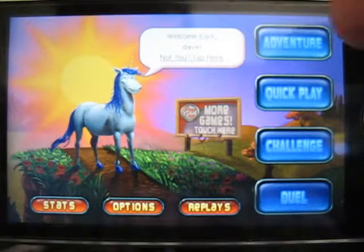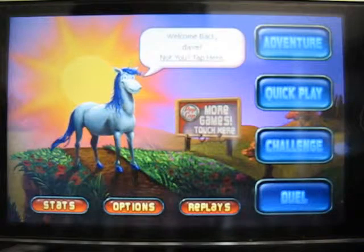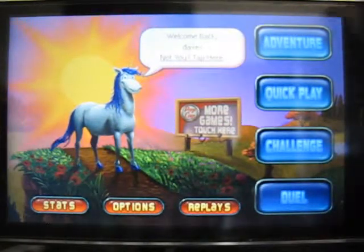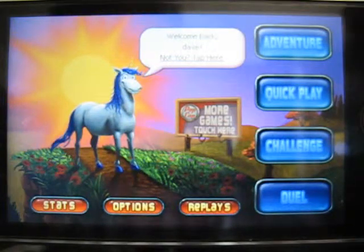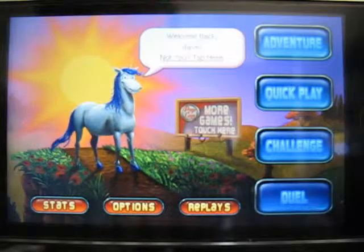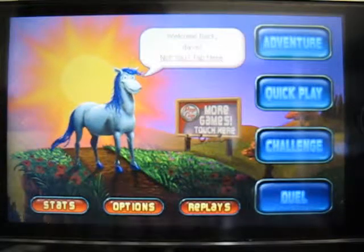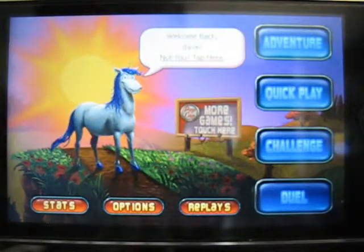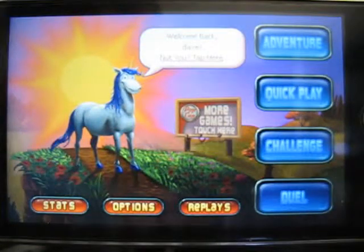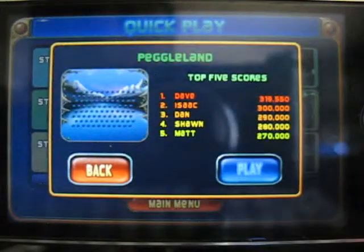Then we've got Adventure, just here. This is starting the game at level 1, working your way through each of the worlds. Once you've finished, you can use Quick Play, which is like a level select, so you can go back and replay the early levels with characters you've unlocked late in the game to try and break your high scores. Challenge mode, which is the crazy hard levels, so that'll keep you going for quite a while. And Duel, which is 2-player, but don't get excited, it's not 2 players at the same time on 2 different iPads or iPhones or anything like that. It's one after another on one device. So we'll jump into Quick Play and we'll pick the first level, so I don't give too much of the game away.